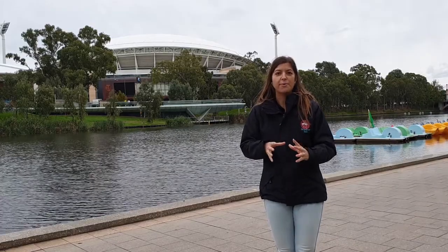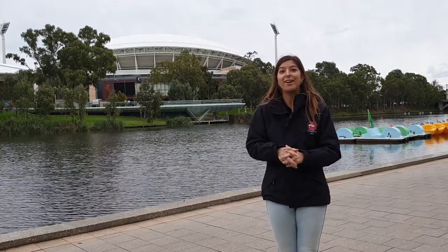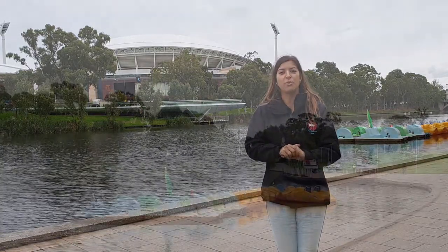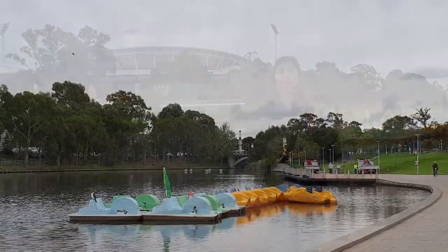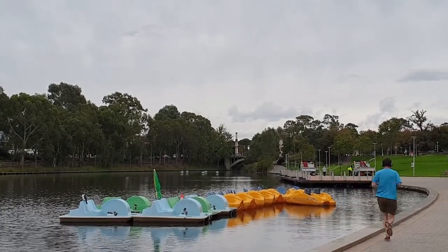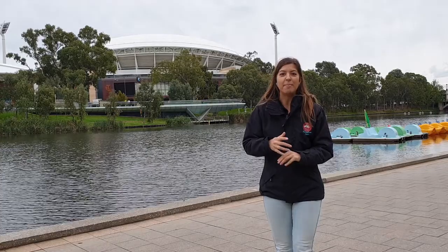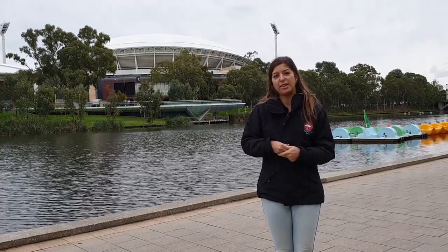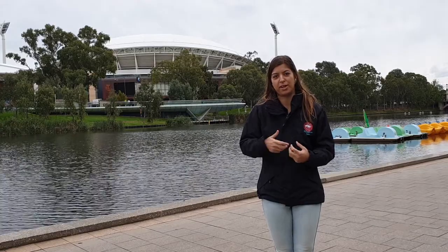But in that period from the 20s through to the 60s, they had a lot of competitions stretching from around the Gilberton area, just north of here, and also from the Adelaide Bridge just to the right, where people would actually jump off the bridge into the water. So I say that because if they were able to jump off that bridge, then you would definitely think that it would be deep enough for people to actually go diving off.